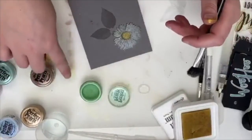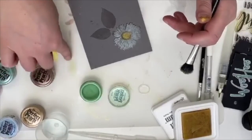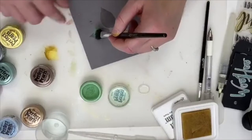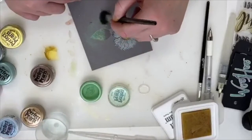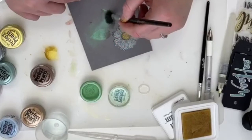This is pretty dried on there, so I'm probably going to take a Rub It, Scrub It or a craft scraper and just clean that up better. But if it's just loose powder or still wet, it'll come off really easy with baby wipes or a cloth with water. Okay, so I'm just putting on the green.